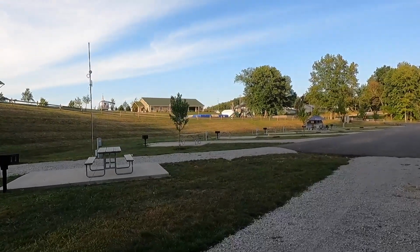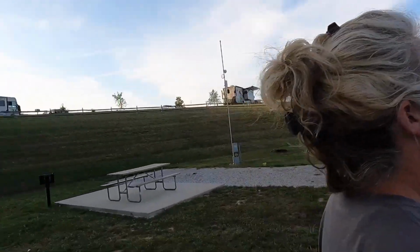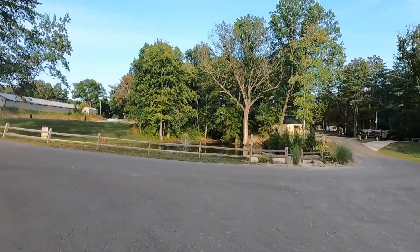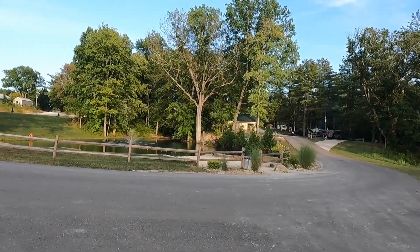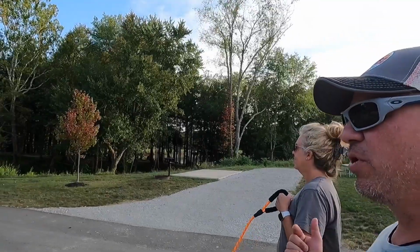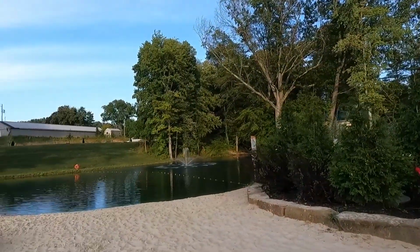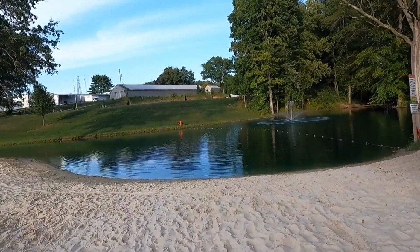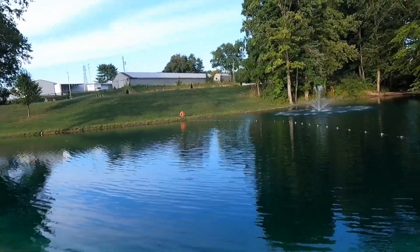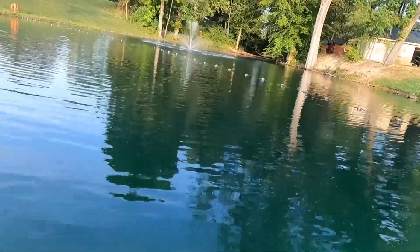We've noticed this area right here, all the way around to here. All these spots in the corner get shade really quick. Is that a true statement? Yes. On this side you have a swimming area and a fishing area. We've seen quite a few people swimming in here and quite a few people fishing in here. No dogs in the swimming area. This is pretty cool. You can see the sand. It's not too bad.